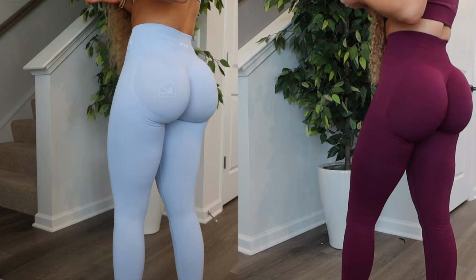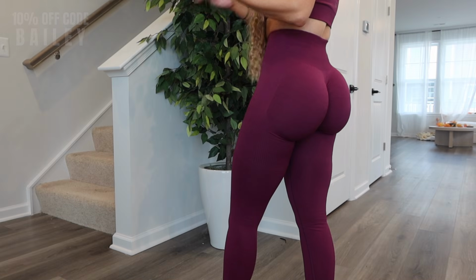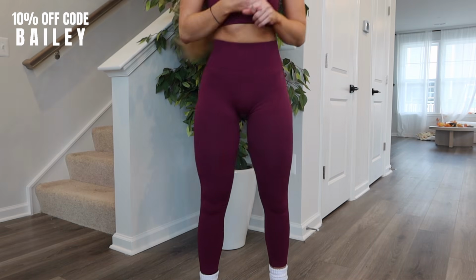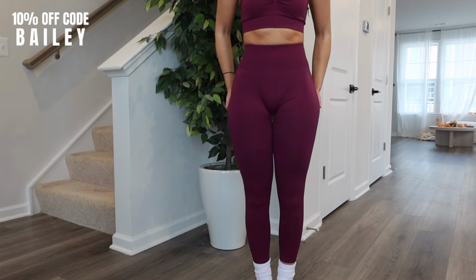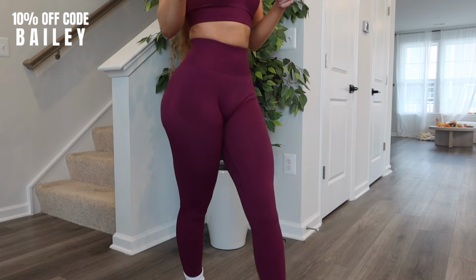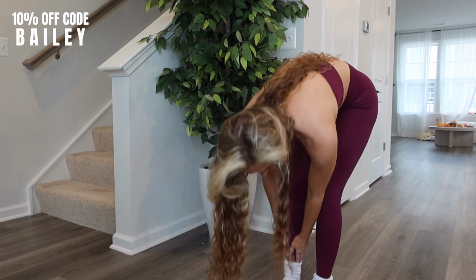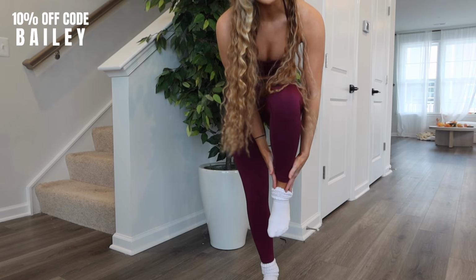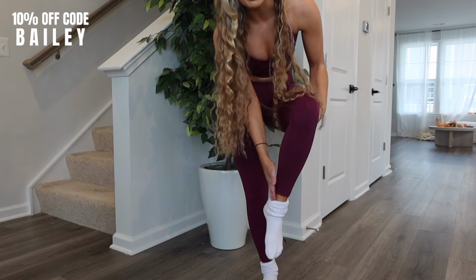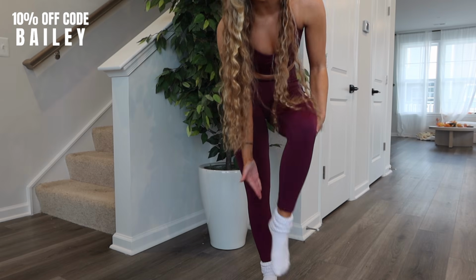And I know some people either love Lazuli or love Define because they are quite different. Even though they both have underglute compression, they are very, very different design-wise. But both still give that booty lifting that we are all about. And inseam is also longer than Define. So if you're a taller girly and want some leggings, you'd probably prefer the Lazuli because they do hit a lot longer than Define Impact.